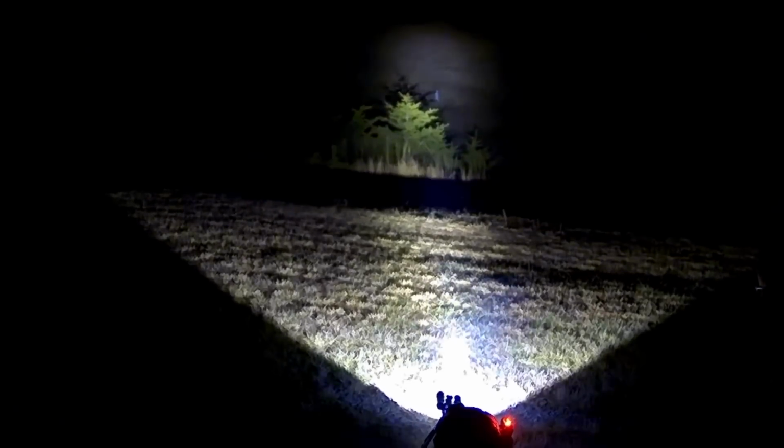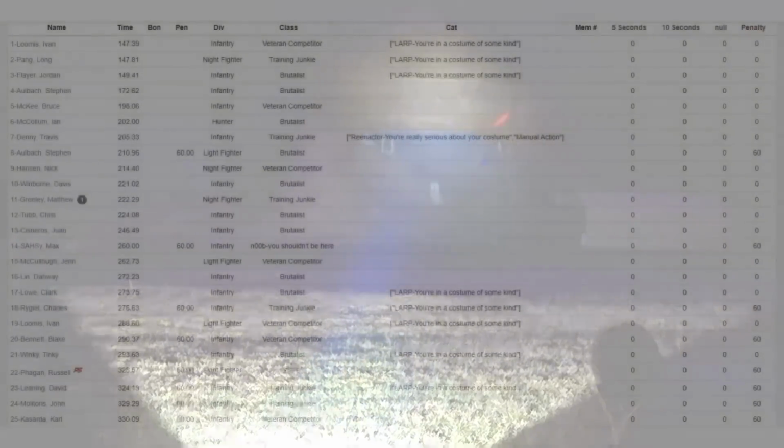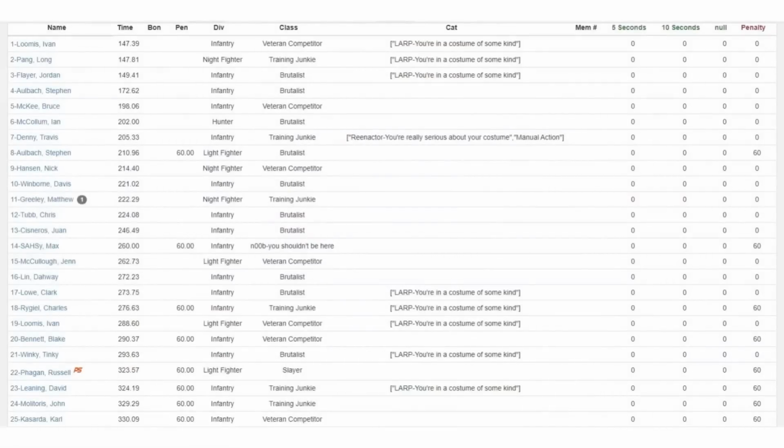Hit. Hit. And there you can see it powered back up. And I can see that one off to the right much more easily. Hit. I am 4th in Light Fighter on this stage, with only 4 of us having completed it. Overall, I'm 22nd, and only 26 shooters out of 102 actually completed the stage.